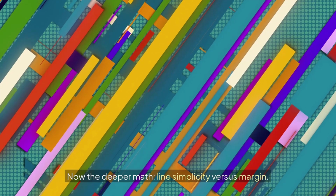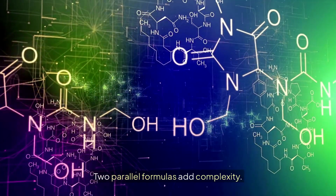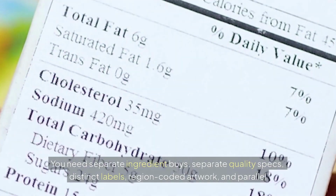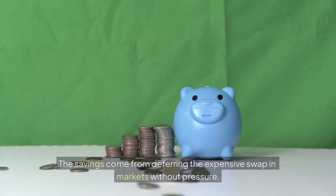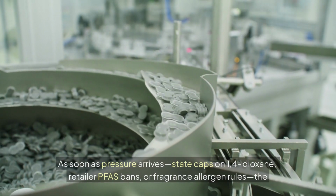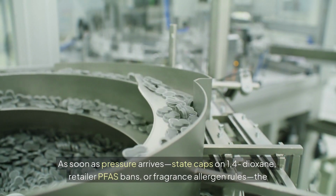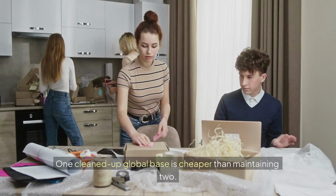Now the deeper math, line simplicity versus margin. Two parallel formulas add complexity. You need separate ingredient buys, separate quality specs, distinct labels, region-coded artwork, and parallel regulatory files. The savings come from deferring the expensive swap in markets without pressure. As soon as pressure arrives, state caps on 1,4-dioxane, retailer PFAS bans, or fragrance allergen rules, the calculus flips. One cleaned-up global base is cheaper than maintaining two.